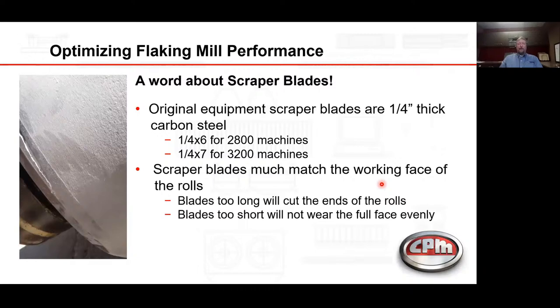We also need to look at the scraper blades. The original equipment are 1/4 inch thick, and they must match the width of the machine itself. If the scrapers are too short, they will cut into the face of the roll. If they're too long, they will cut into the ends of the roll. Any questions?